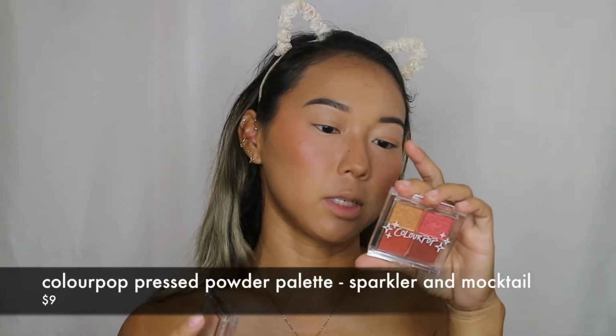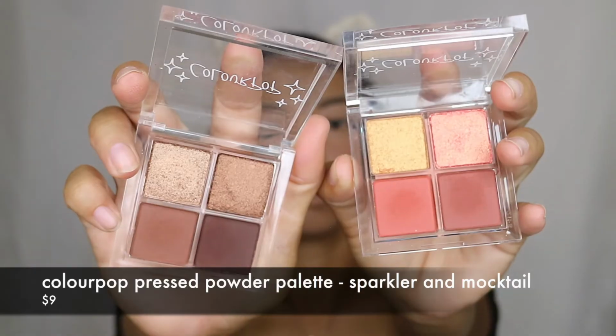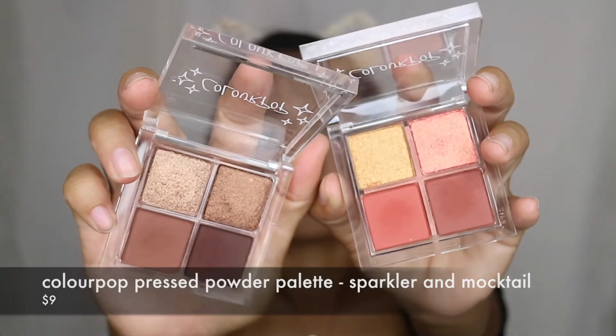For my eyeshadow, I'm gonna go in with some Colourpop because, you know, I love Colourpop. I'm gonna use these new quads that came out recently. This is the Mocktail pressed powder palette, and this is a Sparkler pressed powder palette. I love the warm tones of these.